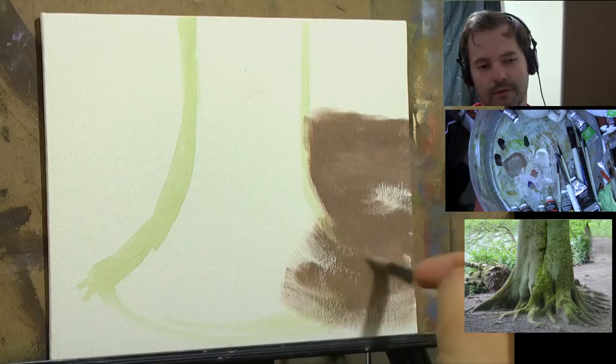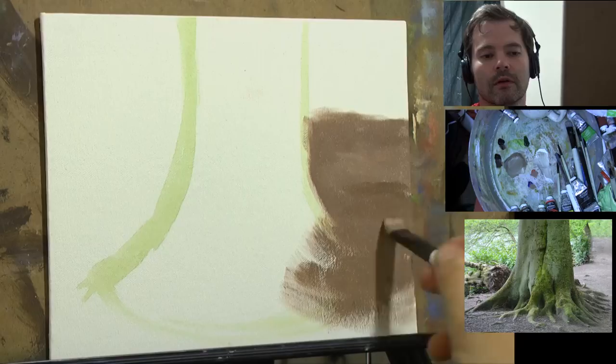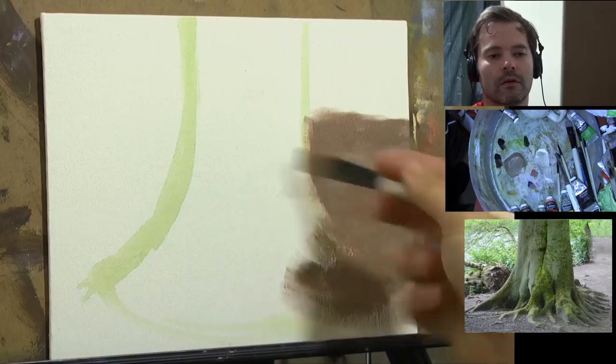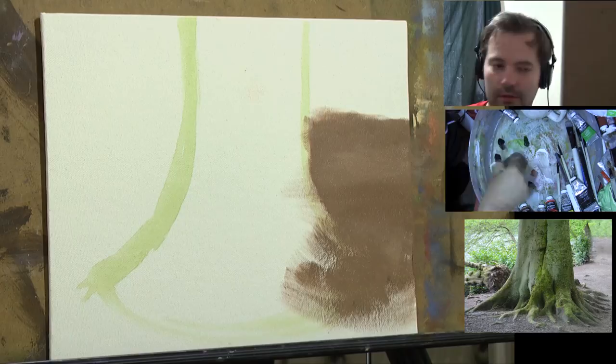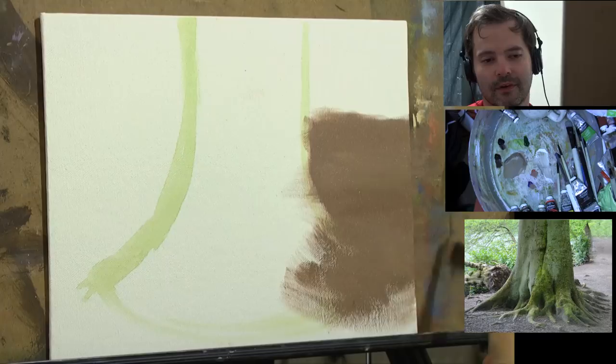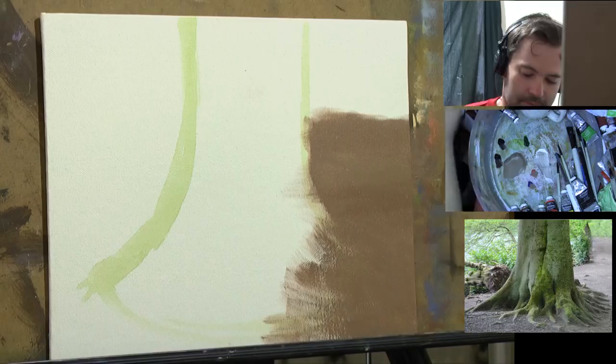So any areas that I need to cover up, I can do. Some of these areas, I might miss a bit of paint, but I don't care. I'm using a Winsor and Newton canvas board today. It's only a 10x8 one. I think I'll go a little tiny bit darker in this bit.